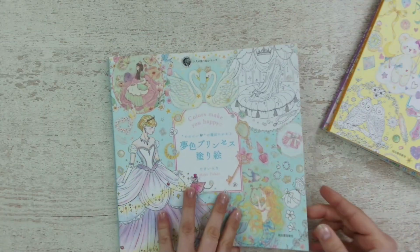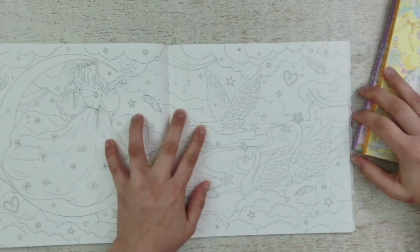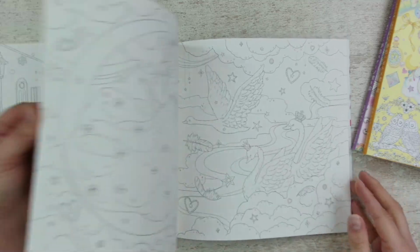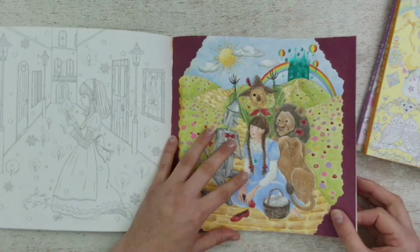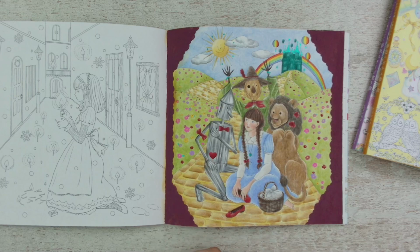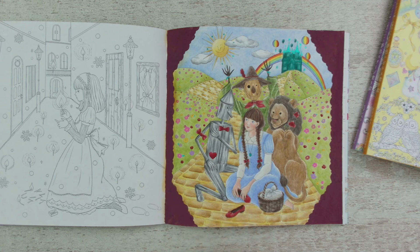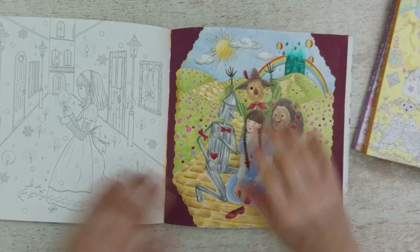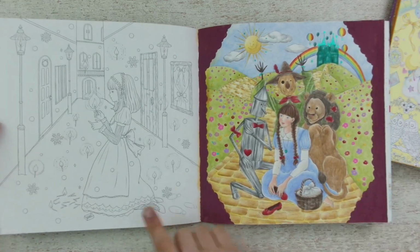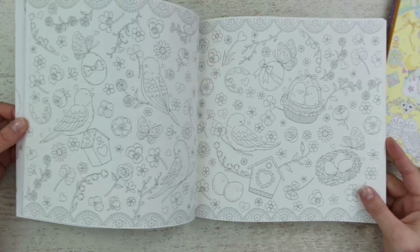Then the second one, the blue one, I think I've colored. It's filled with those fairy tales. So this is a Swan Princess. And there are also just cute different pages. I've colored the Wizard of Oz one. I messed it up. I was not happy with it. I like the little elements on the page. I think I've used my Polychromos pencils on the paper. There is some shiny paint pen in the background on the castle. But some of the pages are really cute and I want to color. So yeah, it's a smaller book. There are some mermaids, so also perfect for mermaid lovers. I don't know, I never color those.